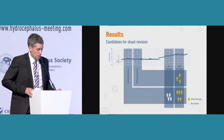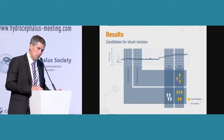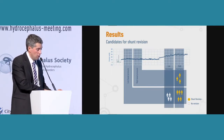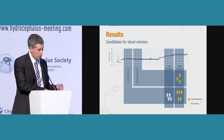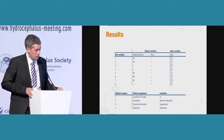So it's a repartition of the patients. All pathological tests have an increased resistance, and 4 patients have a low resistance, on the low basal pressure patients. So we do a shunt revision for the high resistance, and particularly for the 3 patients with high resistance and high basal pressure. The results are like that.